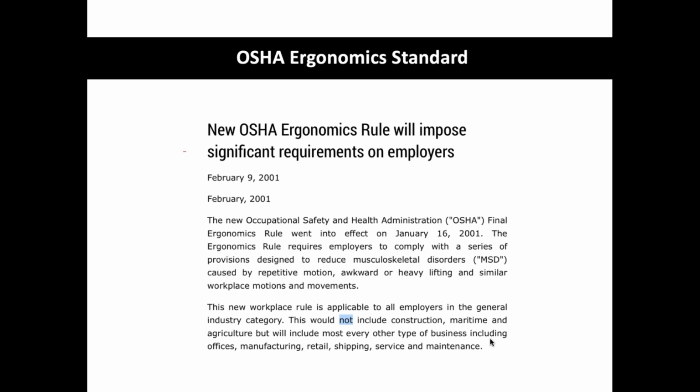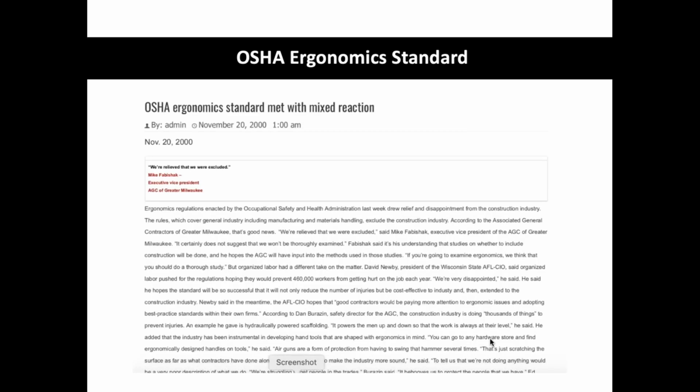So why didn't you apply this ergonomic standard when you were there? Well, that's because the ergonomic standard really didn't last very long. Here's an article about how there was a lot of industry backlash to it, and what happened between the end of 1999, between 2000 and 2001. There was an election, right? Right, there was an election there. There was a change in Congress, a change in president, and so on.